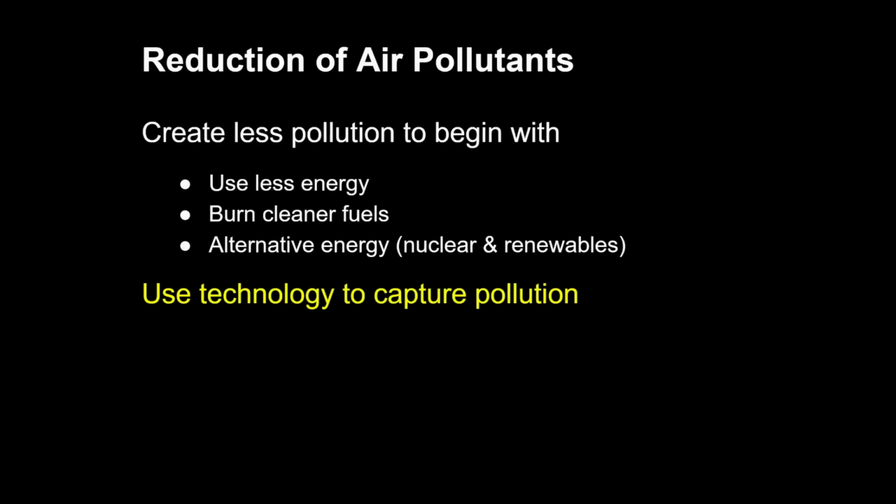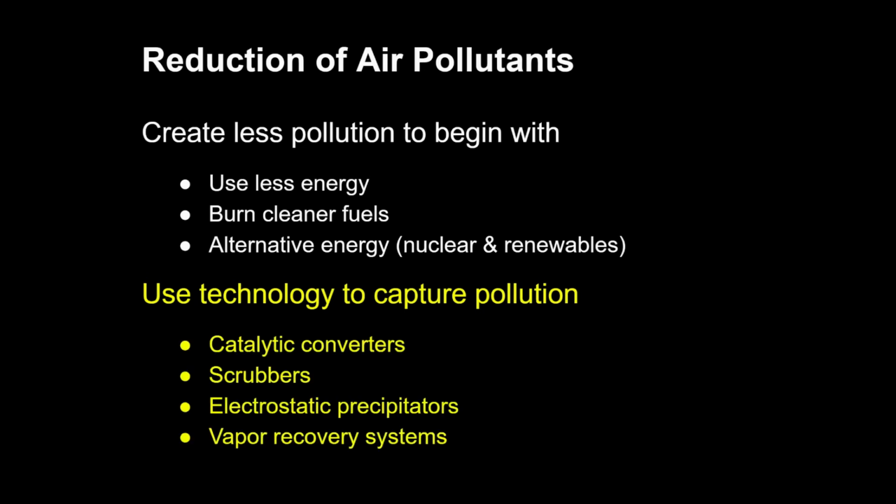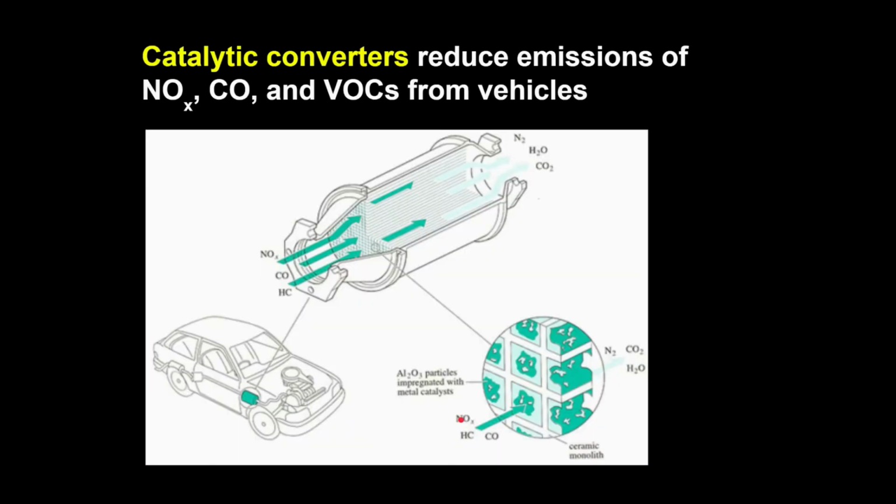So that's how we can create less pollution to begin with. But what about the pollution that we will inevitably create? Well, we can try to capture that pollution using technologies. In this video, I'm going to briefly describe 4 technologies used to reduce air pollution: catalytic converters, scrubbers, electrostatic precipitators, and vapor recovery systems.